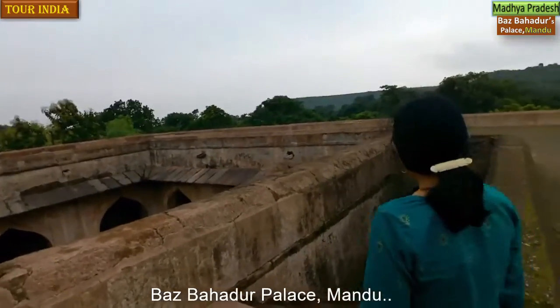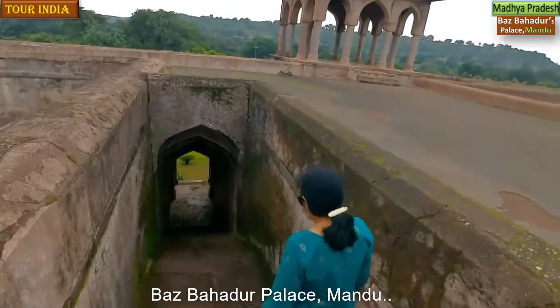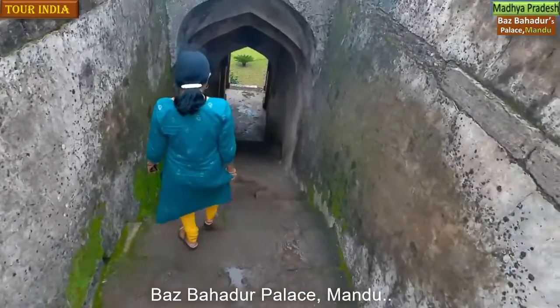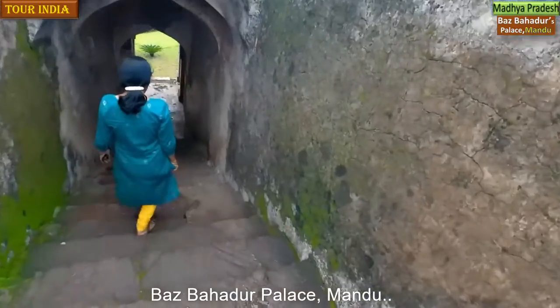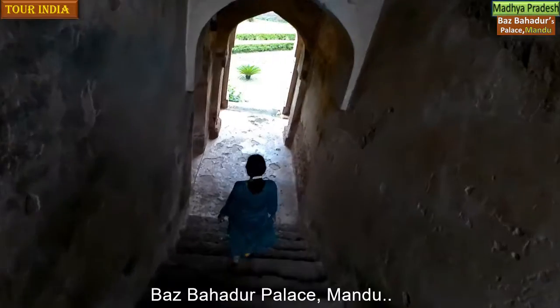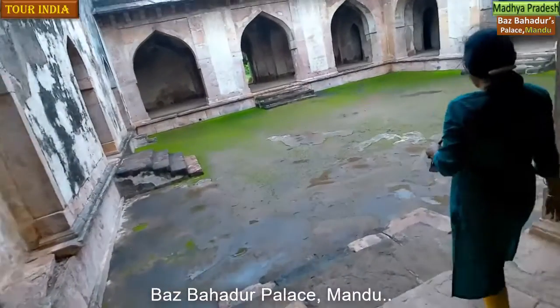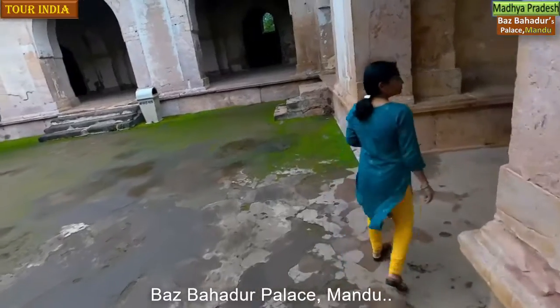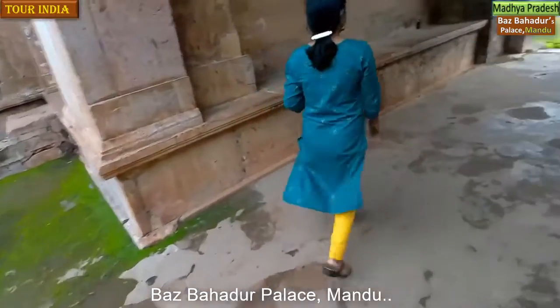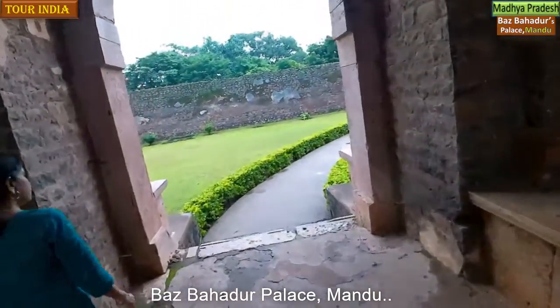Bahadur spent a very short period of time during his rule, which was from 1555 to 1561. However, he was still able to rebuild this palace long before his rule was over. You will also come across an octagonal porch that overlooks a garden. There is another attraction in the name of the terrace in the palace, which is located in the southern face.